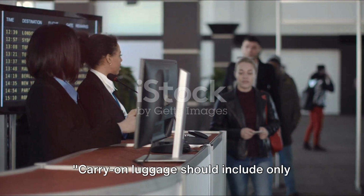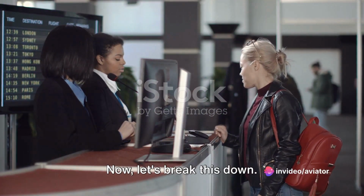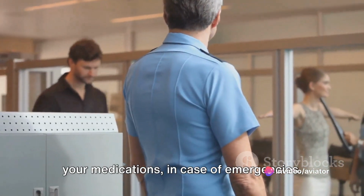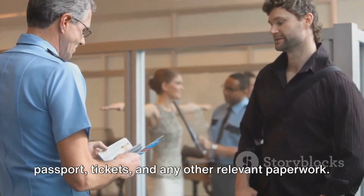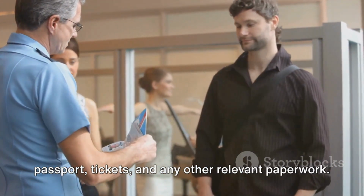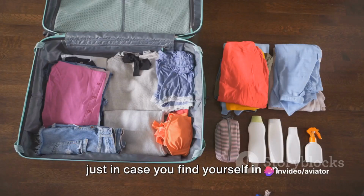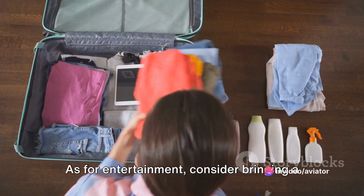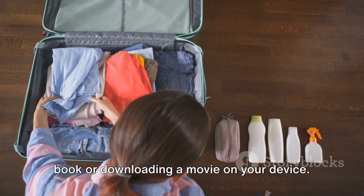Now let's focus on your carry-on luggage. Carry-on luggage should include only what you need for the flight. Now let's break this down. The essentials you should consider are your medications in case of emergencies. Next, your travel documents. That's your passport, tickets, and any other relevant paperwork. A change of clothes is also a good idea, just in case you find yourself in an unexpected situation. As for entertainment, consider bringing a book or downloading a movie on your device.